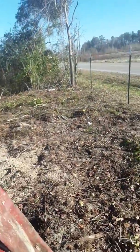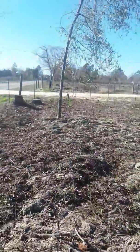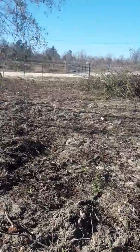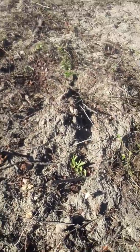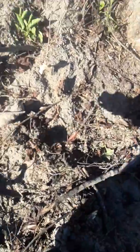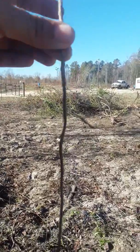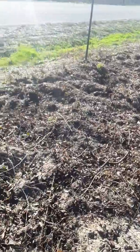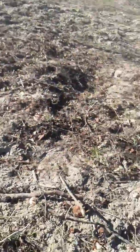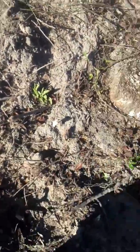Out here clearing off the rest of this land in the front of the yard. You've seen a couple of videos. This was all here the other day. And believe it or not, we're finding one humongous rhizome after another from these slave bushes. Raisin berries is what I guess people call them. And they are humongous out here. They're all over the place. There's another one right here.